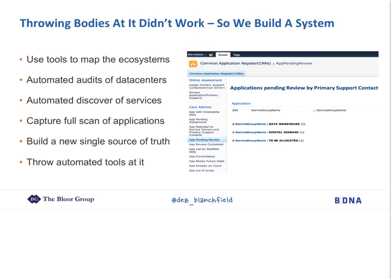So we used a range of tools to map the ecosystems that were running. We ran automated audits of the data center in physical and logical infrastructure. We did automated discovery tools, mapping the services running within those data centers and environments. We did full scans of applications, looking for everything from what applications are running and their configuration, what ports they're sitting on, what IP addresses they're on.